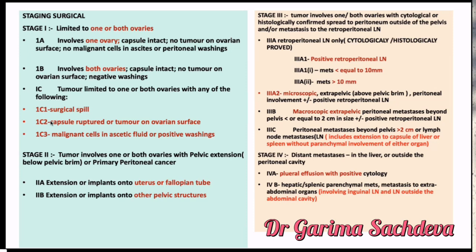Then stage 2 is always local spread. From the ovary it will spread to the uterus or fallopian tube, that is 2A, and to other pelvic structures, that is 2B. What is positive washing? Washings is the ascitic fluid you take. You send it for malignant cytology, and it comes out to be positive. Or while you are operating, you put some saline and send it for testing, and it comes out to be positive. So it means that malignant cells in the ascitic fluid are positive. That is 1C3.